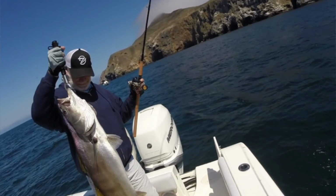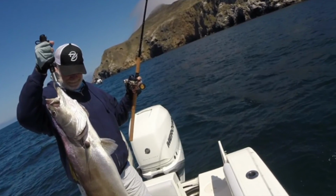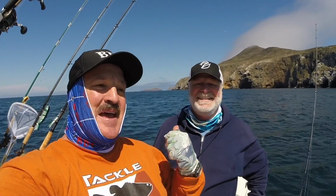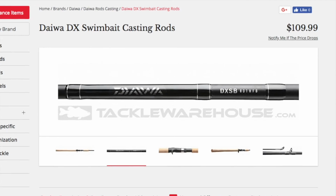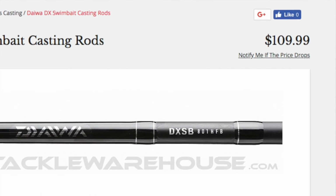Thank you, brother. There's your first sea bass, bro. Yeah, it's about time. Hey guys, Derek and I out here at Channel Islands. Derek's first sea bass. Yes. Like I said, it's funny, I picked up a couple rods at Tackle Warehouse. We're getting ready to go to the Arctic Circle, and paid $100 for some Daiwa big bait rods. They're excellent. They catch really good fish for $100.